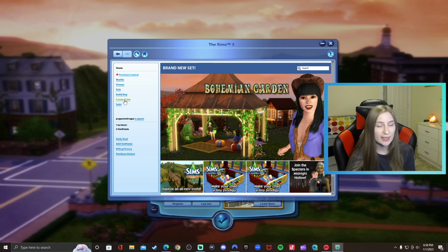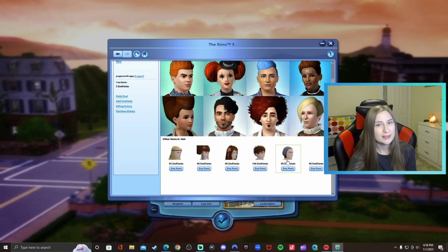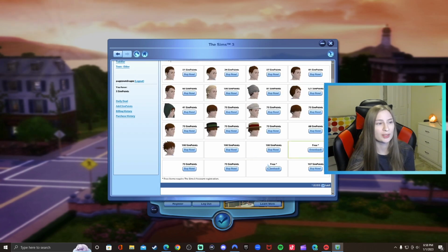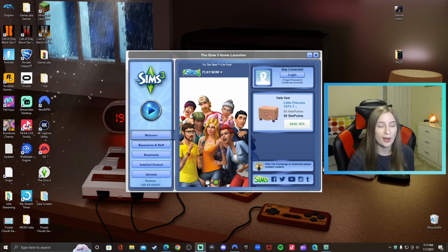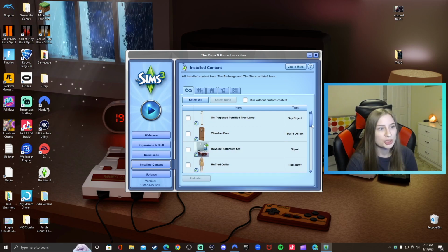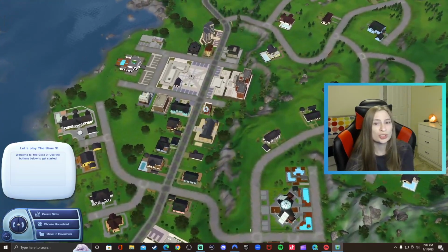So there's also Create a Sim, which is just a lot of like hairstyles and clothes. Create a Sim back in the day for Sims 3 was not the greatest, like not the greatest style and not the greatest hairstyles. So this is probably a really useful page. So there are a couple ways that you can see what content you have exactly, and you can actually just go to installed content and it shows you everything you have. So I actually have one of the worlds called Hidden Springs, but look, oh my god, it looks so janky.